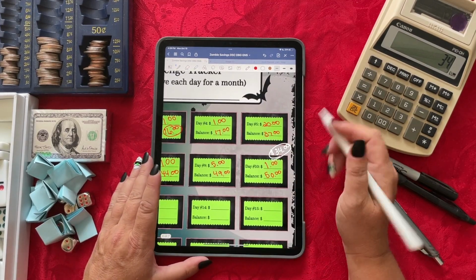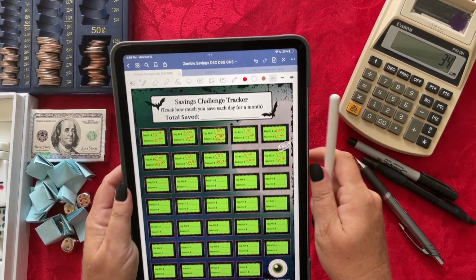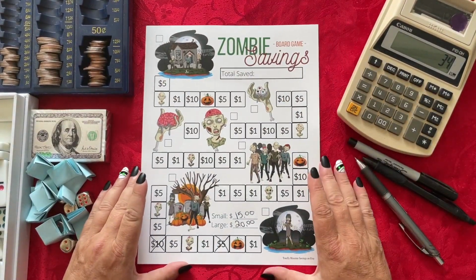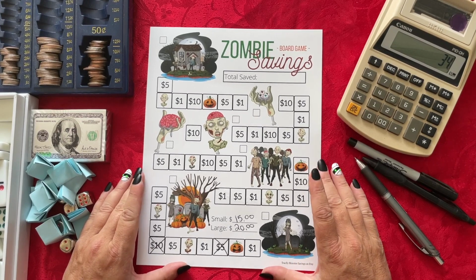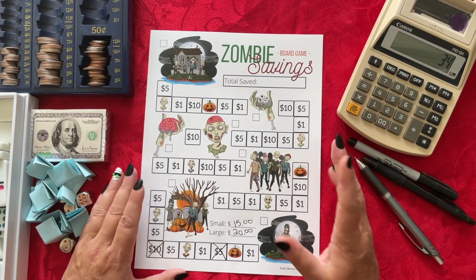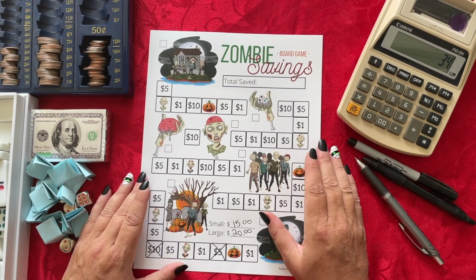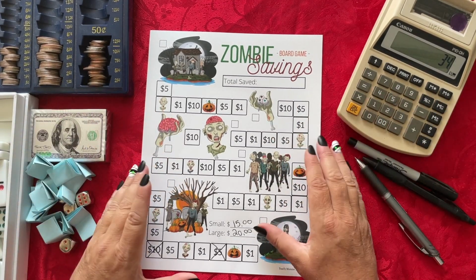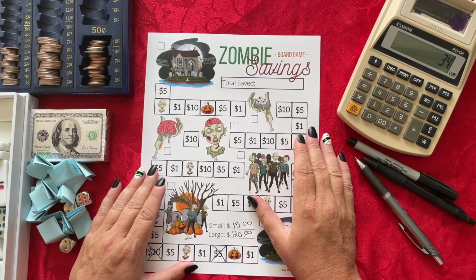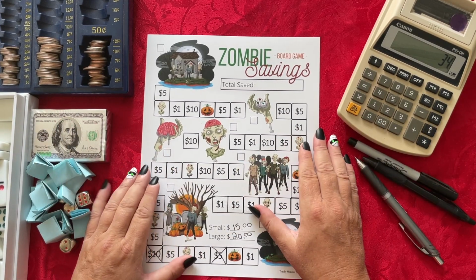So anyway, $34 is how much we need to save for the zombie challenge for the Goodnotes 5 application. The next savings challenge that I have here is another zombie savings board game, and this one is slightly different. This one is a printable from my Etsy shop, and I have a ton of different Halloween themed challenges in my Etsy shop, and as you can see, these are 2 of them that I have, and like I said, I have a handful of them in there. So when you visit my Etsy shop, you just type in Halloween or October, and you'll see the variety of ones that I have in there.